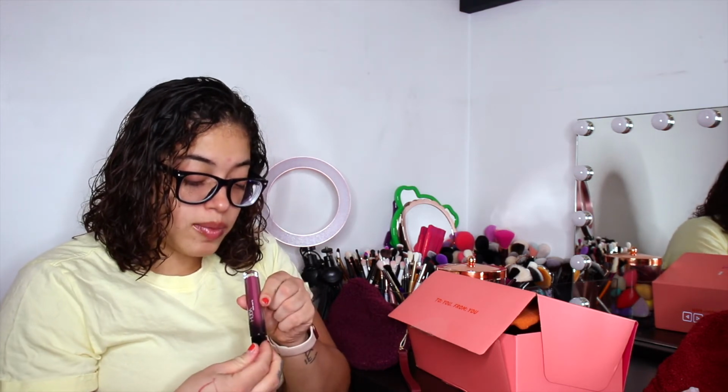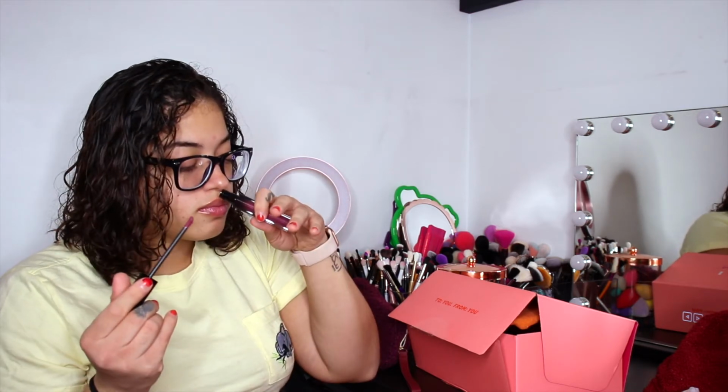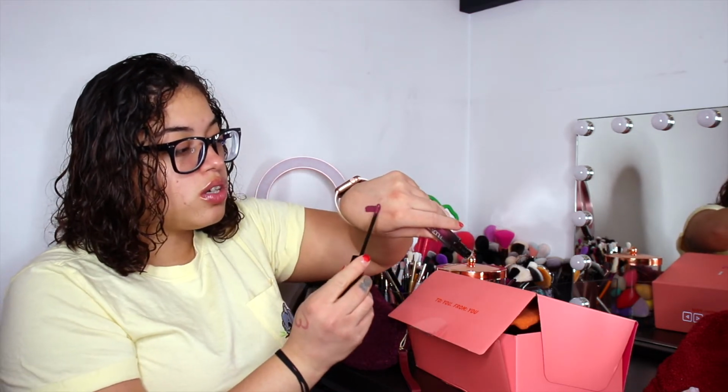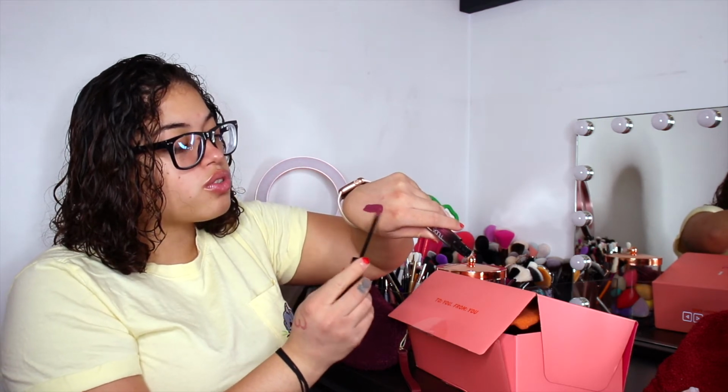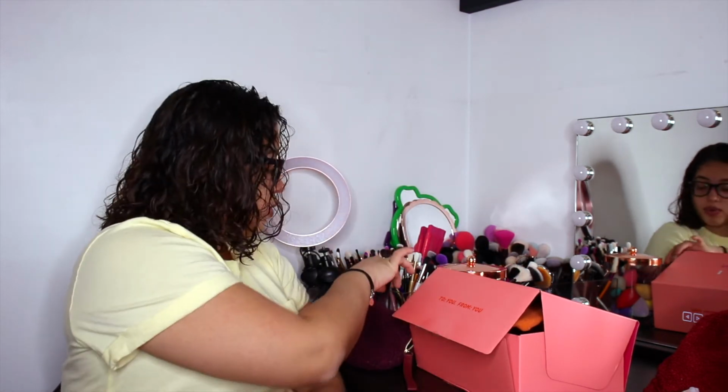So let's just swatch this color. This one is Demi Matte in Catwalk Killer. Oof. So let's swatch it. Oh yes, this shade is freaking gorgeous. You see this purple? I'm gonna be honest, I don't know how often I'm using it, but I have to use it. Look how pretty that is. I'm going to figure it out, guys.